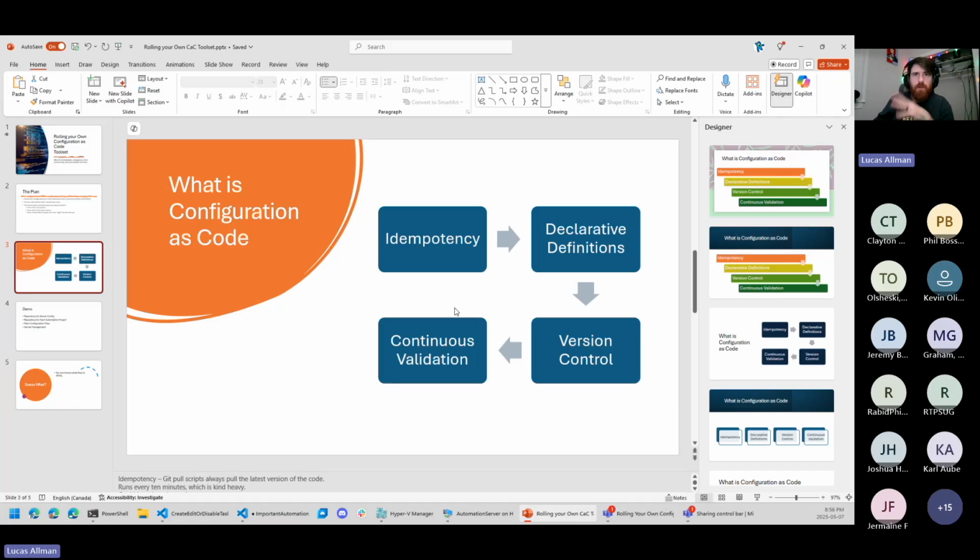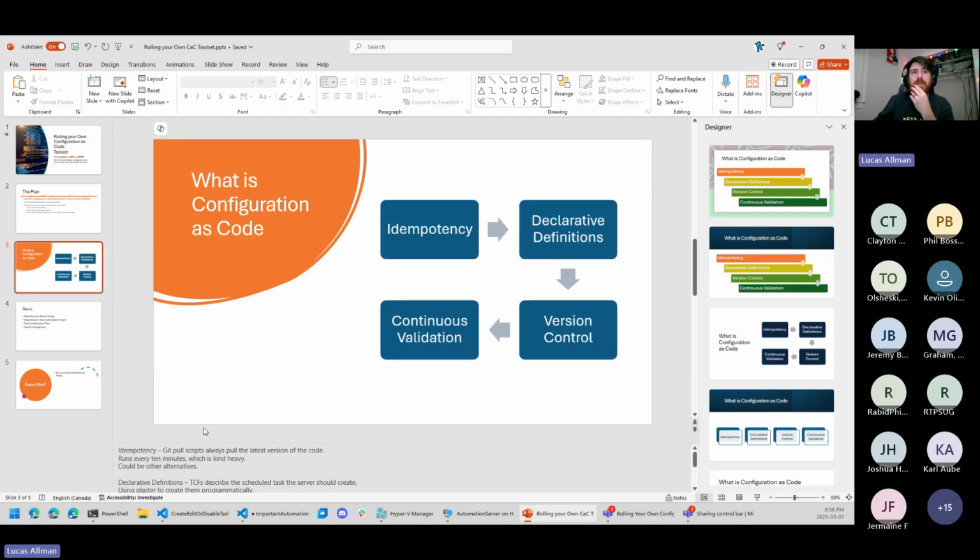But here are 4 big words that define configuration as code. Idempotency, or idempotency, not sure, doesn't matter. You want to be able to have your configuration as code build things the same way every time. So it doesn't matter what server you're on and where you place it. You run your framework, you run your toolset, and it looks the same here as it does over there. And so for me, we're going to look at something called git pull scripts, which again is just a name I made up for something that already exists, and how I make sure that the latest code is always on my server.